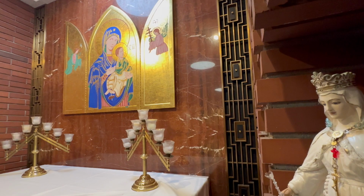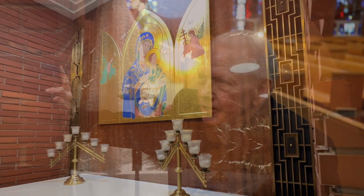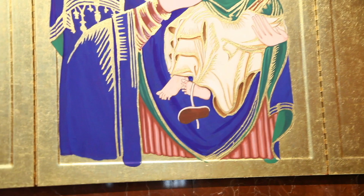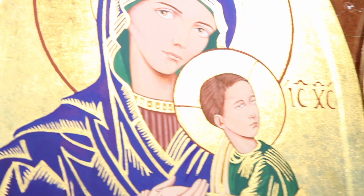Notice the two angels. They're holding the instruments of the Passion. Jesus, very naturalistically, look at the eyes, looks at them and is so frightened that he's losing his shoe. And what's she doing? She's holding on to him with great tenderness. It's beautiful. And of course, that's in the original. See, the original is over there.